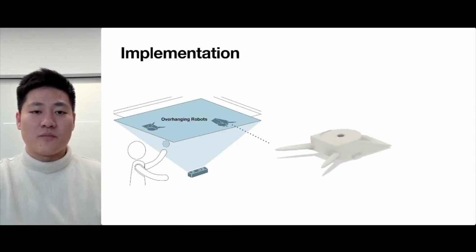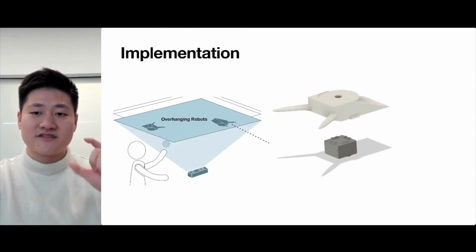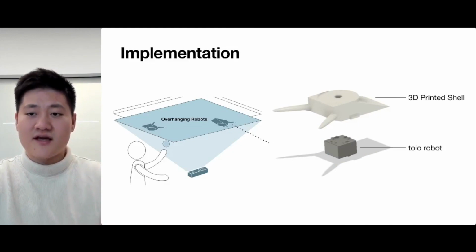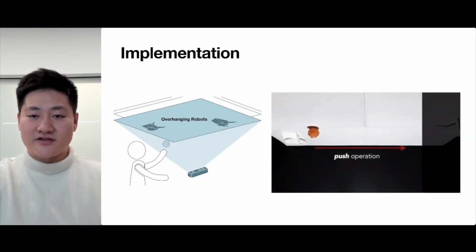The overhang robots are designed by placing a ThrowIO robot into a customized 3D printed mechanical shell. This shell has a prong side and a wedge side that are used to perform push and drop operations.